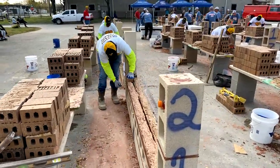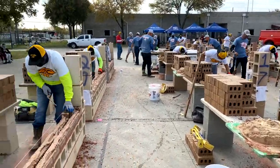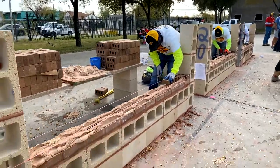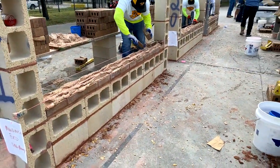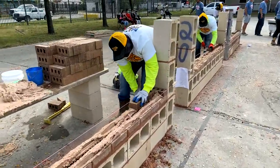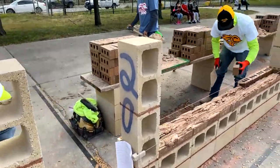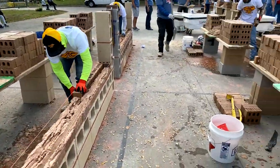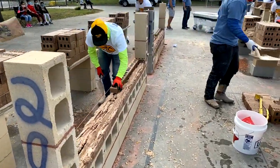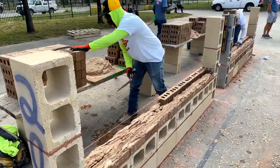Got Mandarian here with DMG. Not sure if Grandma's watching, but I know he wanted to make sure that he did her proud. Starting off with a nice looking wall there, Mandarian. I'm gonna look for a winner out of you. No pressure though, okay? We got Henry here, Skinner Masonry, doing everything he can to keep his wall looking right, looking level, looking clean. And I will say he's doing a nice job at that.